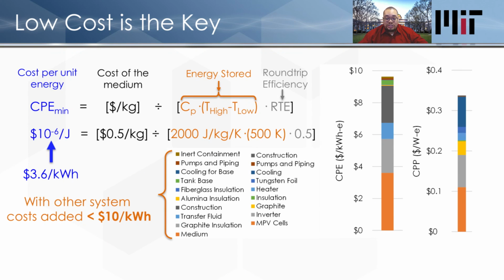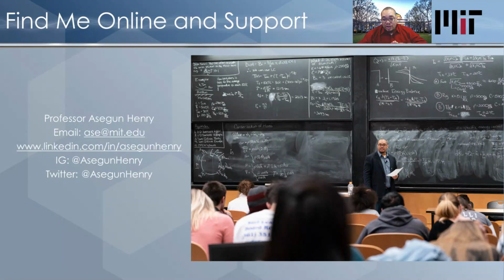We're working hard now to demonstrate this technology in my lab to make a fully functioning prototype, and soon we'll be looking to gather partners and build a 1 megawatt hour pilot. We've demonstrated the pumping, the materials, the seals, the heaters, and most recently we even demonstrated the PV cells at about 40% efficiency. So we have all the pieces ready.